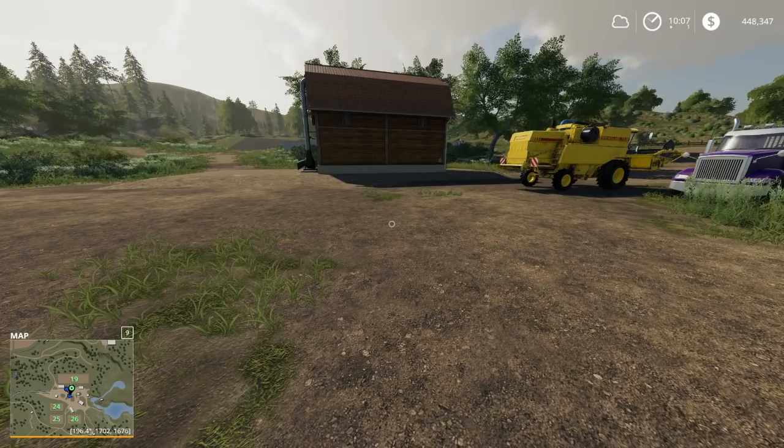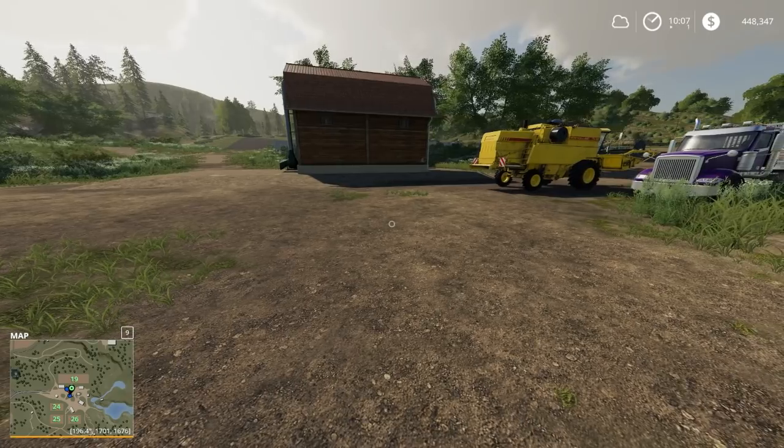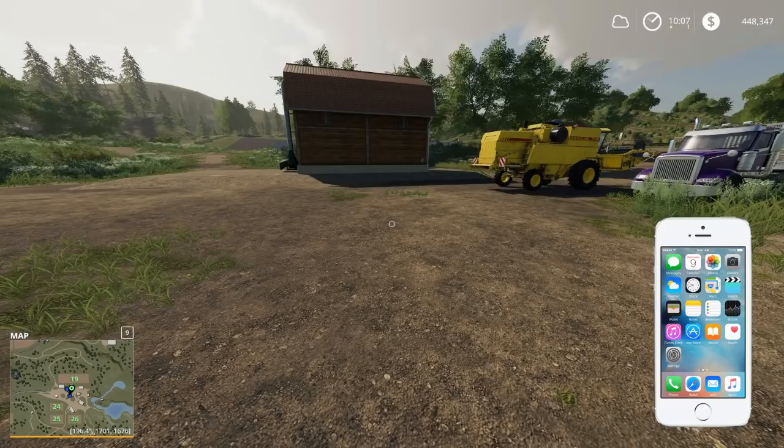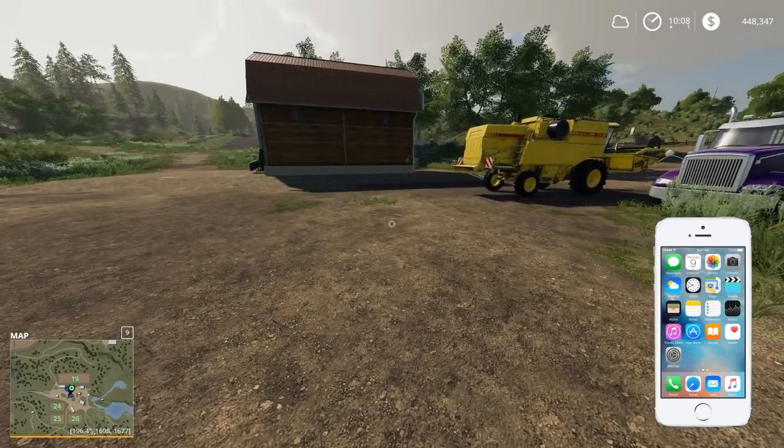I seen an ad for a 3500 dually, kind of had my eyes on, so thinking about it, I'm going to call the person about it and get the phone here. Hopefully they pick it up. Hello. Hey, I'm calling about the ad for the Dodge Ram dually. Okay, can you tell me some stuff about it?